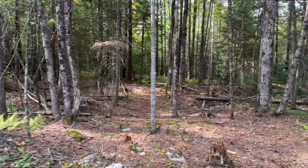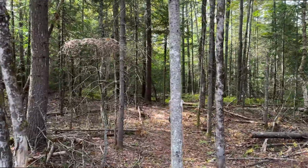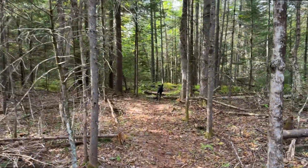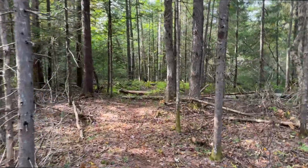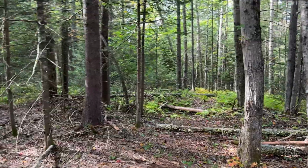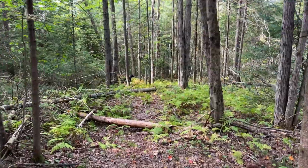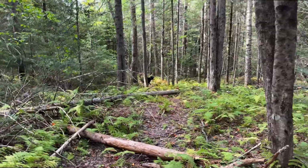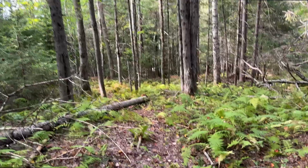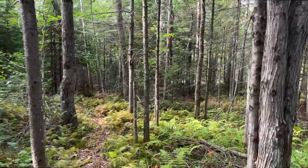So very clever idea, to be honest. That is also for sale. There's going to be some pictures of that as well that I can send anyone that would like to take a look at that. So this is a little trailway that they've cut through and just made nice and easy to get through. This is going to lead us down to the first area that's cleared out.